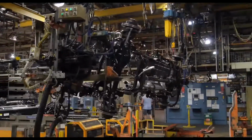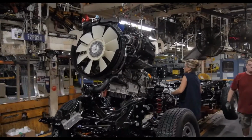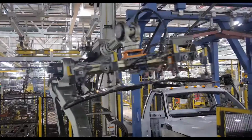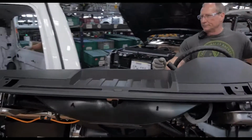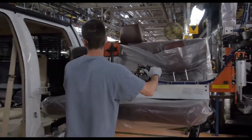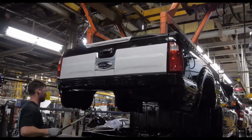Assembly is where almost every major component of the vehicle is installed. This includes tires, engines, doors and door panels, windshields, dashboards, and seats. It is at this point that the body and chassis are combined. The truck beds are then lowered into place.